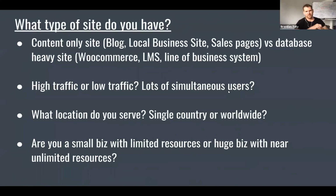The big one is probably point one: are you content only or are you a database heavy site? A lot of people with a membership site will have two. They have their LMS on one site, and then the sales side or the main marketing website, totally separate. That would be a good example of those two different types of sites. The sales side is very simple. It's just serving up pages, whereas the LMS side is quite heavy and doing a lot of work. So optimizing those two would be a very different process.